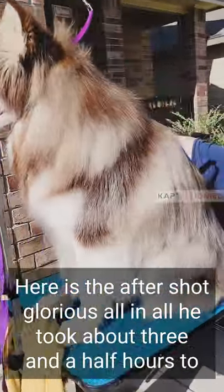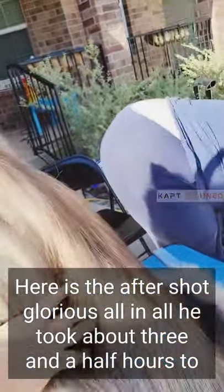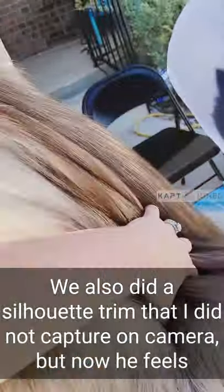Here is the after shot. Glorious. All in all, he took about 3.5 hours to do with three of us together. We also did a silhouette trim that I did not capture on camera, but now he feels like a million bucks.